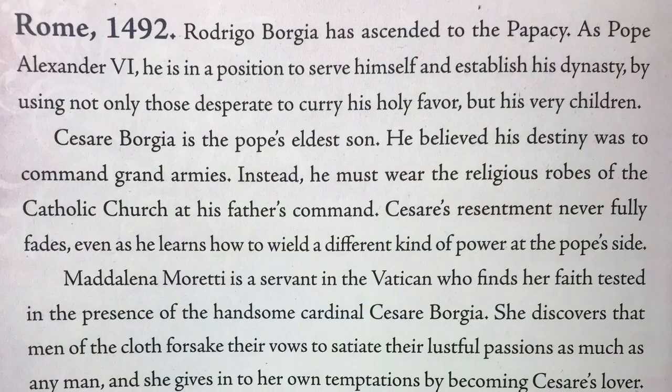Maddalena Morietti is a servant in the Vatican who finds her faith tested in the presence of the handsome Cardinal Cesare Borgia. She discovers that men of the cloth forsake their vows to satiate their lustful passions. God, I swear I went to college, guys. I swear. Their lustful passions as much as any man, and she gives into her own temptations by becoming Cesare's lover.